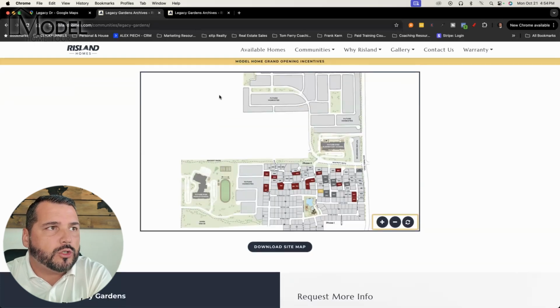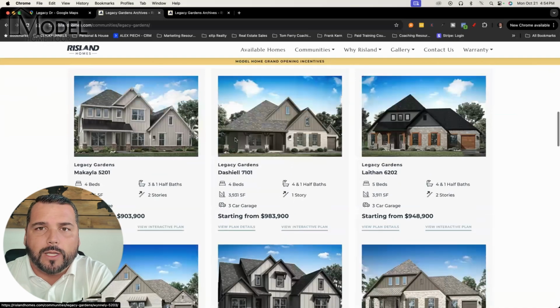And again, we're down to about 20, 22 lots. So here's what we're going to do now. We're going to go back to the model. We're going to set up shop in the actual office there, and we're going to talk about the home that we toured today.